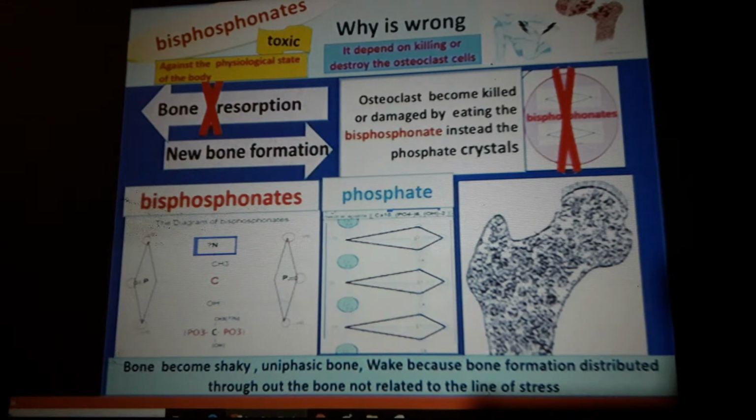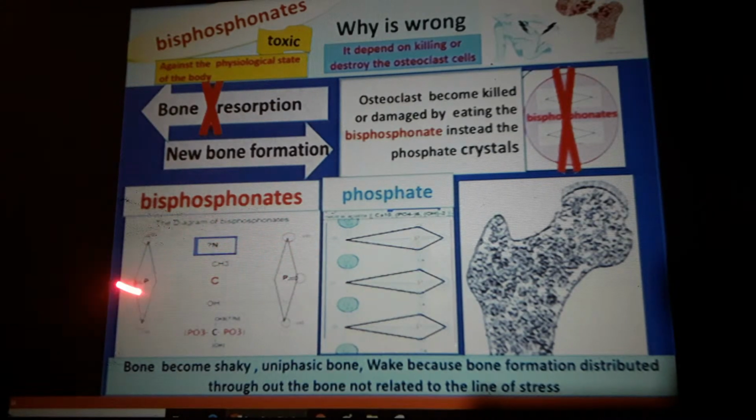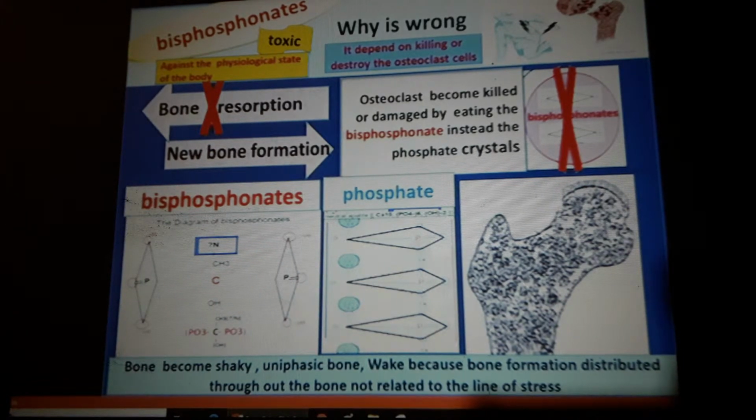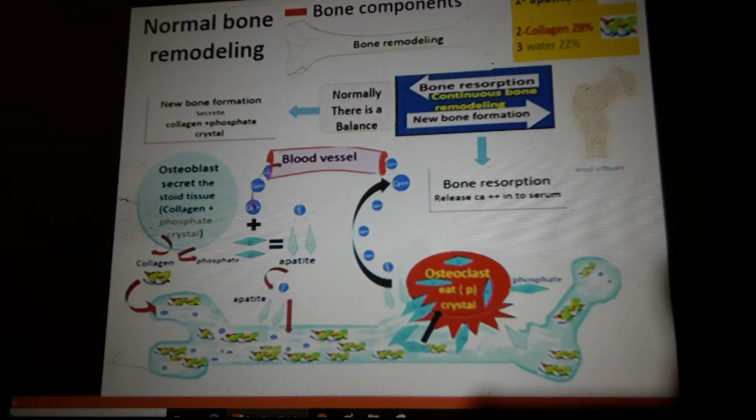So what is the mode of action of bisphosphonate? Bisphosphonate is more or less similar to normal phosphate. So when osteoclasts come to eat this phosphate, they will eat bisphosphonate instead. The cell that eats this bisphosphonate may be killed or even become sick. Maybe dead or even sick. This is the mode of action of bisphosphonate.